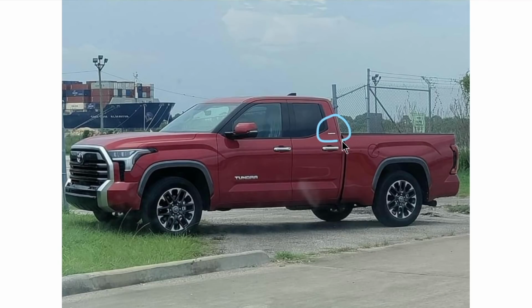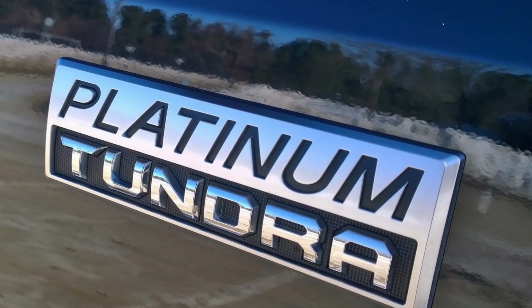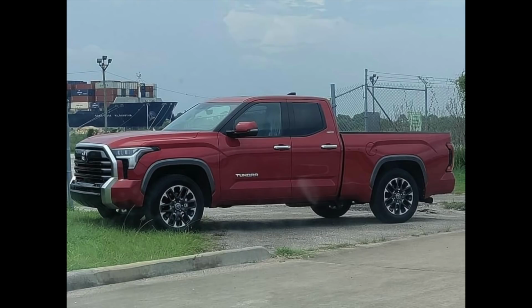Usually the Platinum model has a different logo or emblem. It's larger and is toward the front of the truck. And the SR5 logo or emblem again is much smaller and a different shape. So even though I agree that this 2022 Tundra Limited model doesn't look as upscale as a 2021 version, I do believe that this photo that we're looking at right now is still the Limited model of the 2022 Tundra.